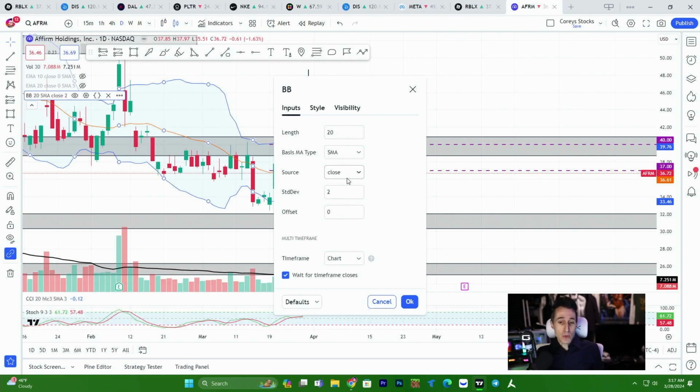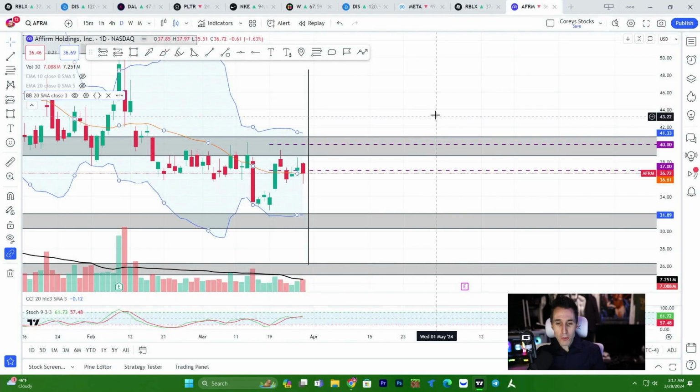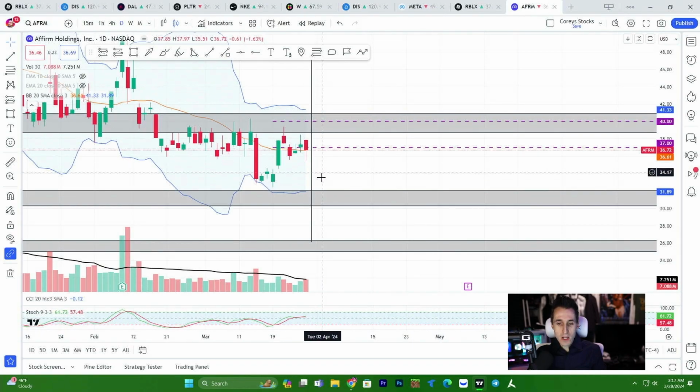The reason we're doing a 2 standard deviation is that it collects 95 or 96% of the data, meaning as long as you stay within the lines of this Bollinger Band, you have a 96% chance of success. If the volatility is a lot higher, prior to earnings, we will go with a 3 or a 4. Standard deviation of 3 is 99%, meaning if we were to go back here and make a trade between 41 and 31, we'd have a 99% chance of success.